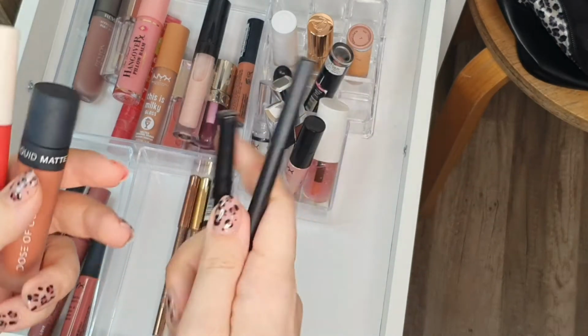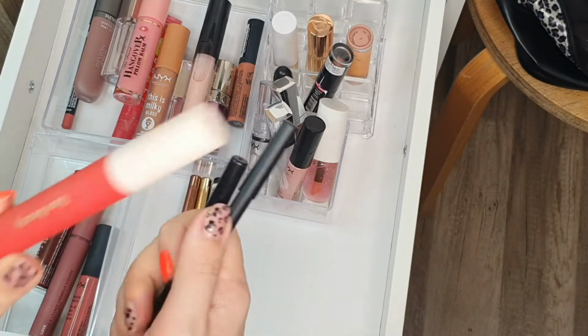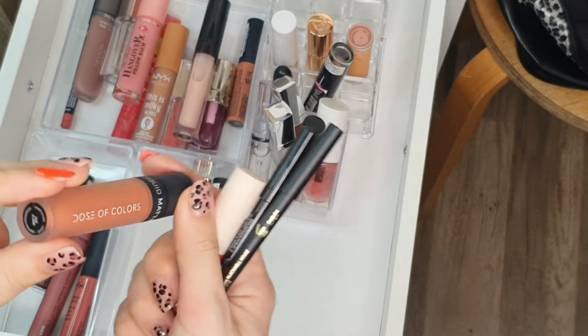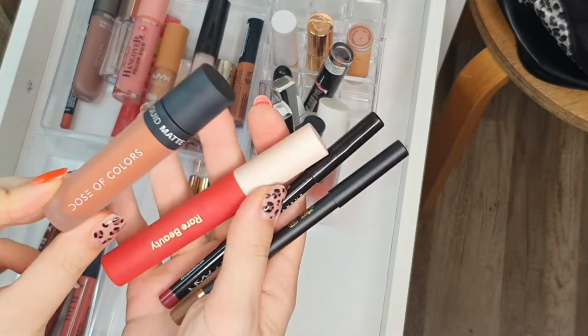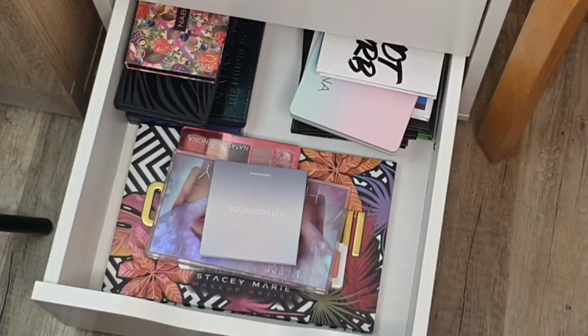This is a red. And for the liquid lipsticks, I have the Rare Beauty Inspire. This is a more moussey texture. And then I have this one. This is the Dose of Colors Old Flame. It is a stunning orange. So these are the lip options. So this is the shadow drawer.